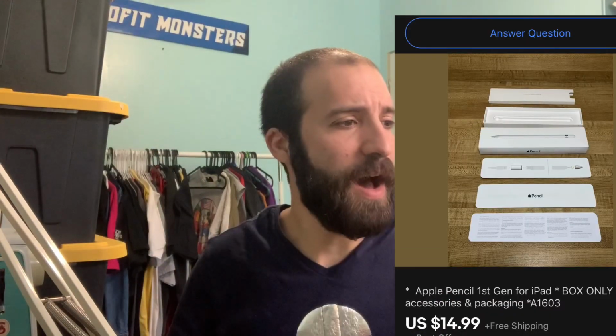I also had two other sales that I will pop up on the screen because I got to go to my storage unit to get them, but they're these empty Apple Watch boxes, and one's actually for an Apple Pencil and one's for an Apple Watch.